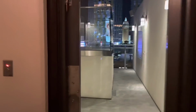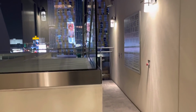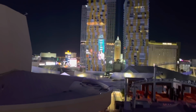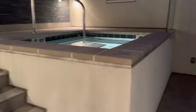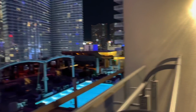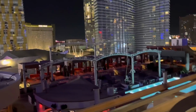And on this side, we got the Jacuzzi. And views on the other side, this is the Aria. That's your own private Jacuzzi there. And that would be the pool. That's where the day club is, actually. That's the day club of the Marquee.